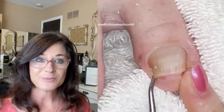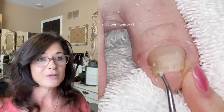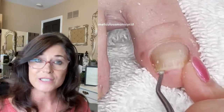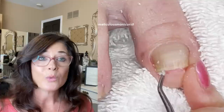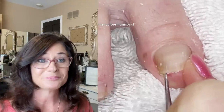The best way to protect yourself from germs is washing hands. I wash my hands before and after each service, and the client's feet are being washed and disinfected in the pedicure tub the entire time. We also use hand sanitizer in between as an extra measure.